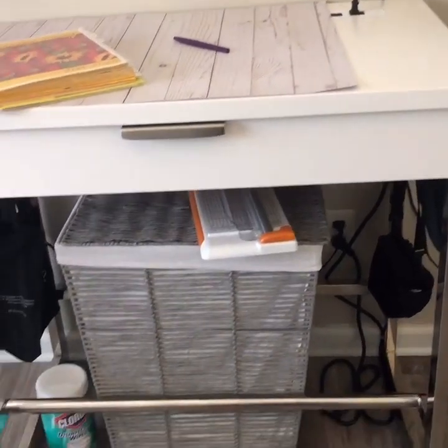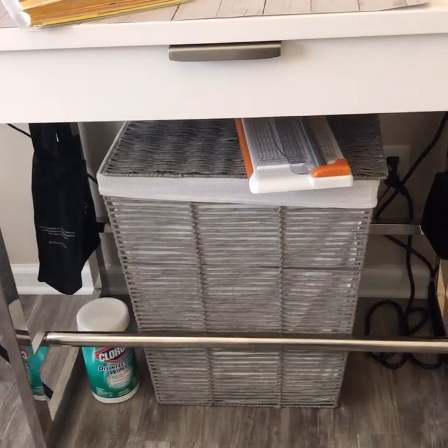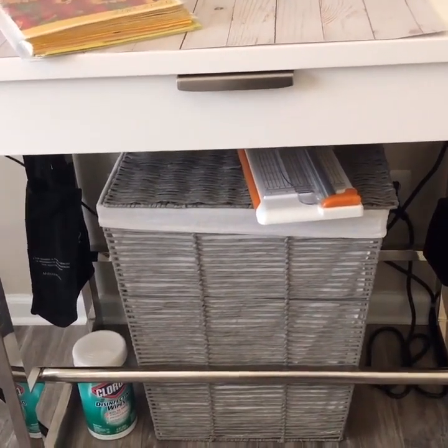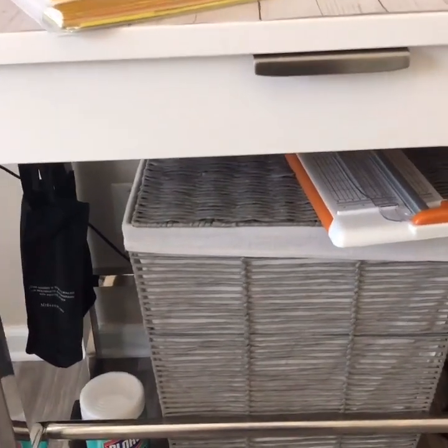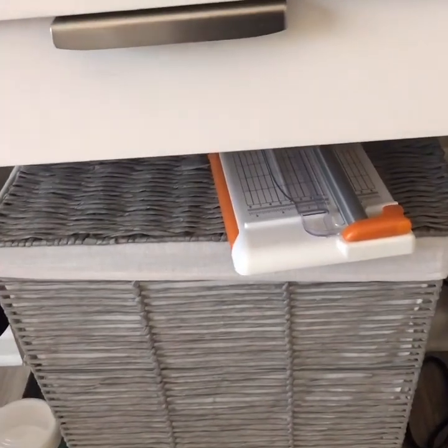So, let's see, down there that's actually a laundry basket, and I put my shredder in there. So my paper shredder is in there. It's just really big and bulky, so I like it in there because it's out of the way. My little paper cutter is there.